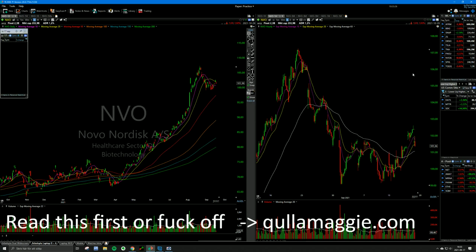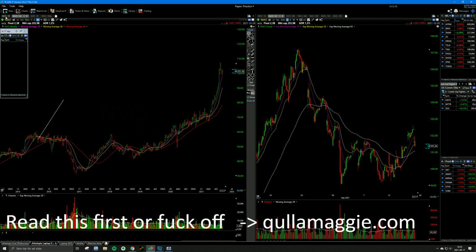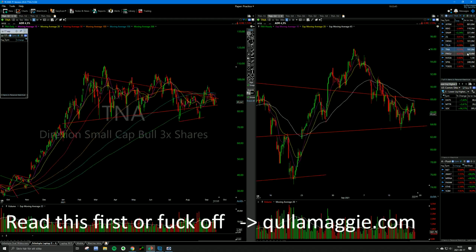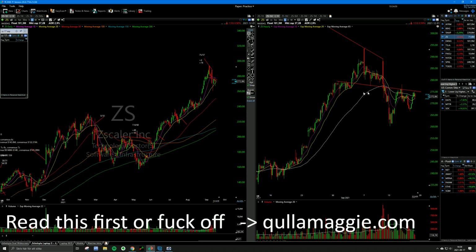NVO as what? As a long-term setup? What's so long-term about it? It just looks like a random flag on a super slow stock. Why do you want to hold it long-term? What makes you think it's gonna be a good buy long-term? Focus on stocks with high ADRs. Focus on momentum stocks. Focus on clean setups.